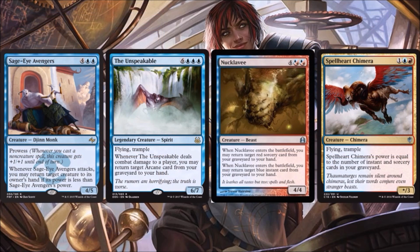Alright, now the next 4 creatures that you'll see do have a Graveyard Matters focus. You have Sage-Eye Avengers, which is a way to potentially get some of your creatures back from the graveyard to your hand. You have the Unspeakable with brand new art. And this one, we're going to talk more about a little bit later. It is a tad bit expensive, as you can see here, but there is a way to cheat this into play. More on that in a little bit. But again, this is another way to get some of these Arcane cards back from your graveyard to your hand. You have Nucklavee, which is a way to get red sorceries or blue instants back.